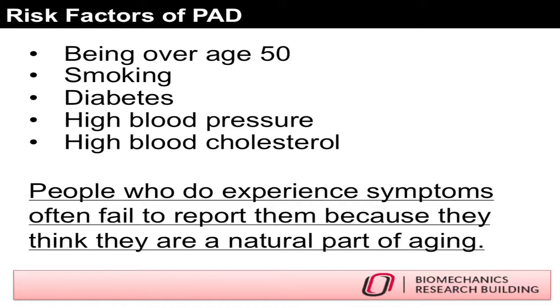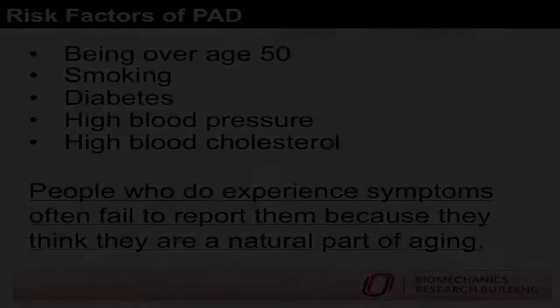Diabetes, high blood pressure, and high blood cholesterol. A lot of times people experience symptoms and they don't do anything about it because they just think they're getting older, when in actuality they have something that's wrong, and they won't go to the doctor until they can't do something really fundamental, like go get their mail or something like that.